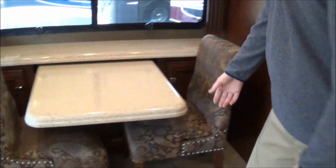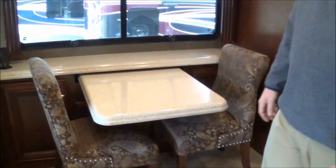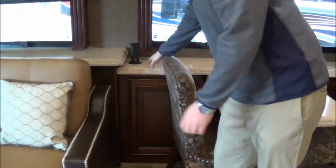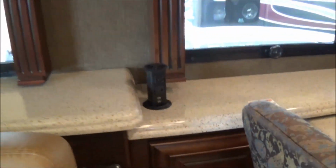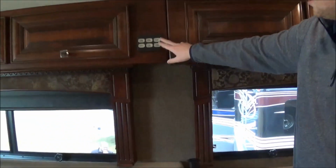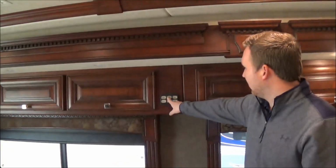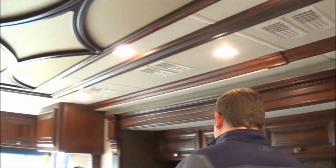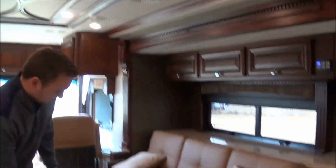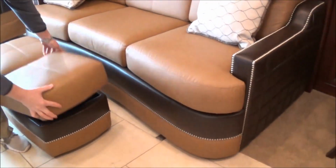Your table here pulls out. You got 2 additional chairs with it. That way you can seat 4. You get a nice little power station here, some USB and power outlets. All your light switches are all going to be on these little push button pads here. And like I said, all your shades in here are electric, so you're just pushing buttons. Your couch does fold out and make a bed, and then also they give you a little bit of storage here in your ottoman to hide a couple things.